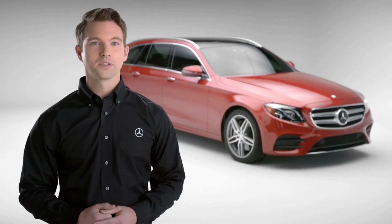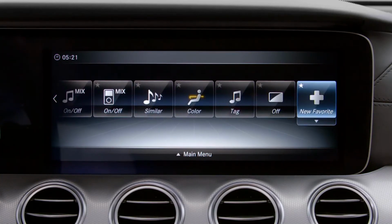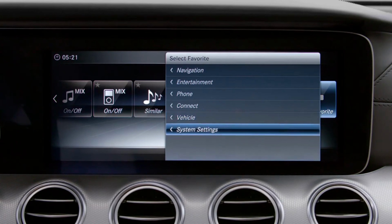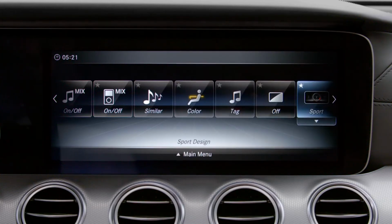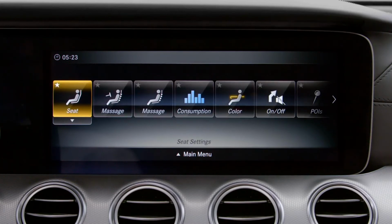To save your dashboard display styles, go to the Favorites menu, select New Entry, and then System Settings. Then choose Sport, Classic, or Progressive in display styles. Your Mercedes-Benz can keep you comfortable by recalling massage settings too.